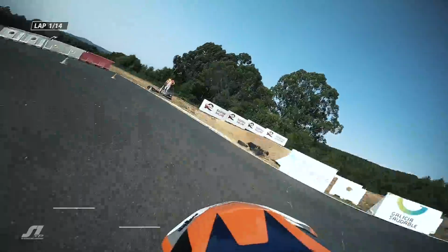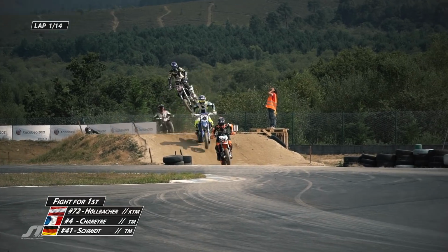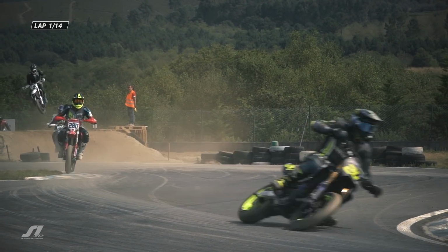Of course, we saw Sammartin have a few issues in the previous race. Of course, the team have had all of Saturday night and Sunday morning to get the bike back into full condition.